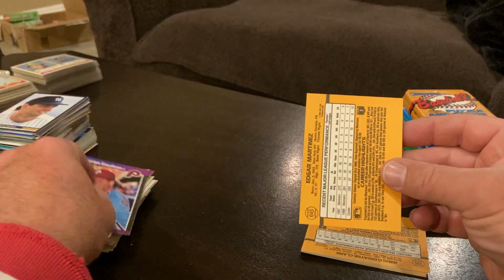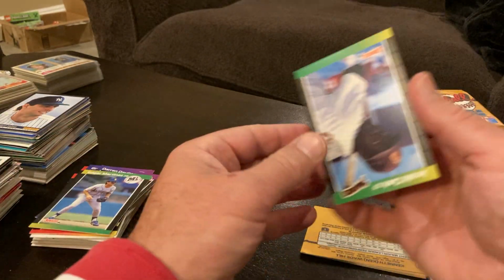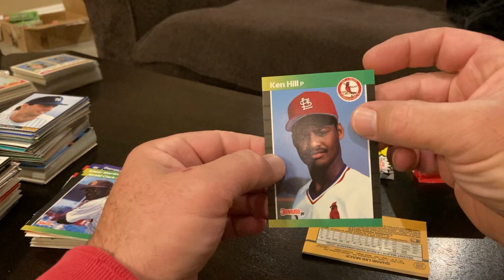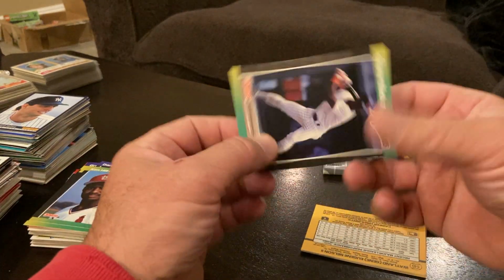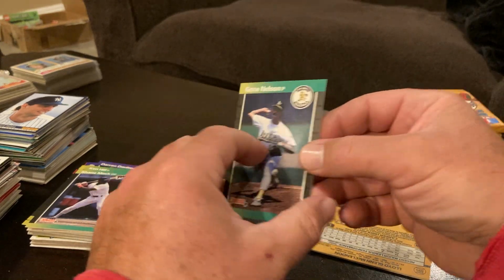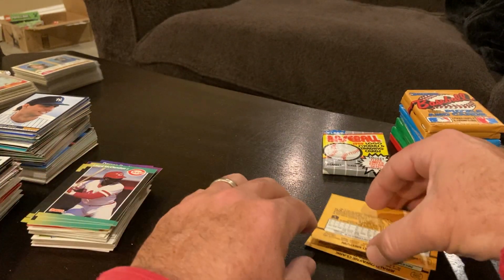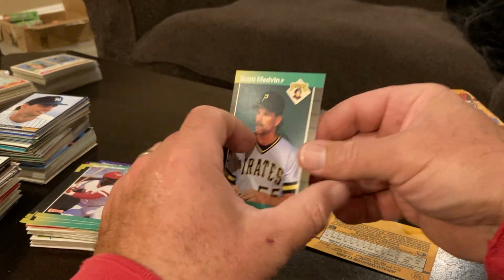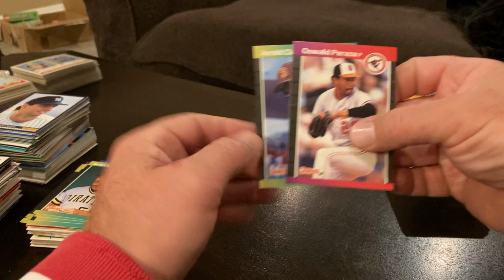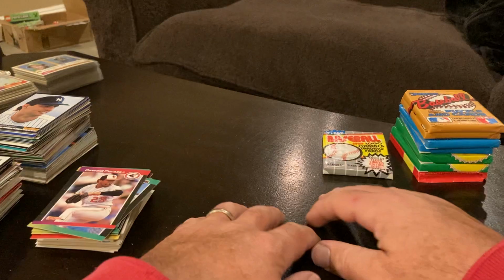Darren Daulton. Edgar Martinez, second year probably, right? Gerald Clark, Ken Hill, Shane Mack, Gene Nelson, Lloyd McClendon, Scott Medvin, Oswaldo Peraza, Gerald Clark. Did I just sort of get a Gerald Clark? I don't know. That's it for that pack.